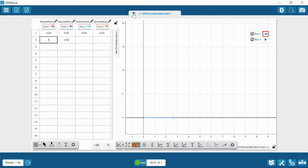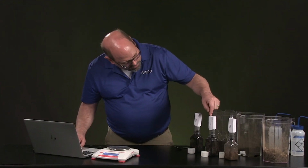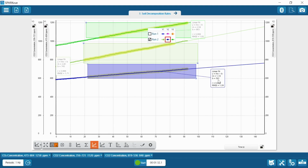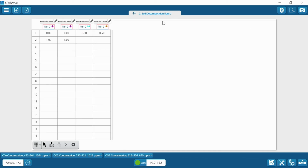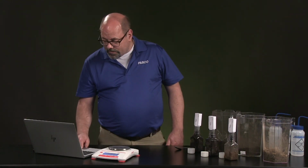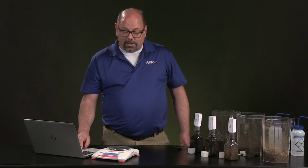Now let's go see what the forest soil was, and that is this second one in blue. And double check again: the blue Y2 says it is 536, and that is the number on the sensor for the forest soil, and that has a 1.19 or 1.2 slope. So let's put that in as a value, 1.2, and that's parts per million per second of CO2 generation. That's how much CO2 is being generated. Bigger number means more biological activity in the soil.